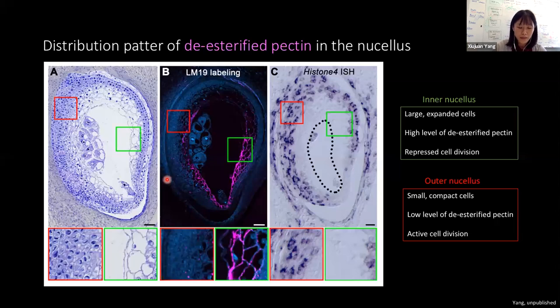We first examine the cytological characteristics of the barley nucellus. As you can see here, in the mature ovule you can find two types of cells. The inner nucellus, which is close to the embryo sac, has large, expanded cells, while in the outer nucellus, which is further from the embryo sac, cells are quite small, almost occupied by the nucleus. This gives us a clue to compare the pectin on their cell walls.